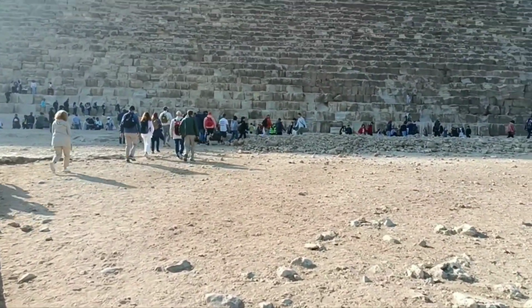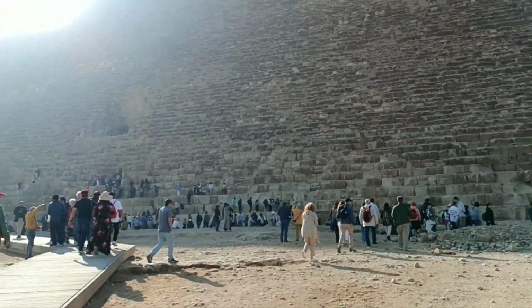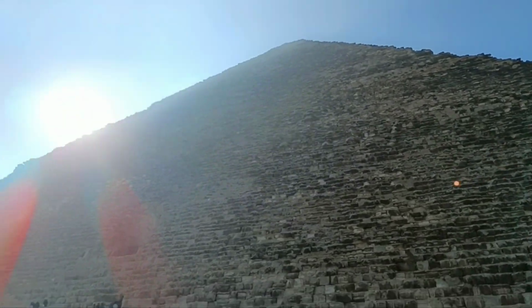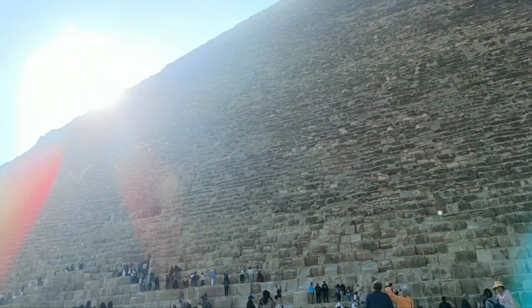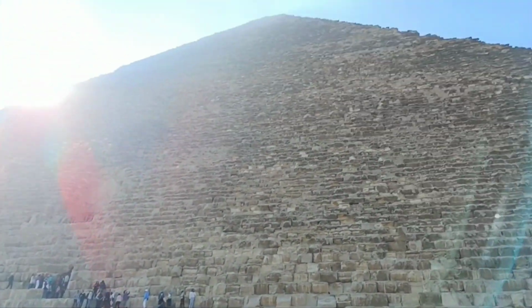This is a 4,500 years old structure, guys. Built for one king for his afterlife. And it was built so high because they think that the higher the tomb, the easier for the spirit to fly towards the sun. That's why they made it so high.